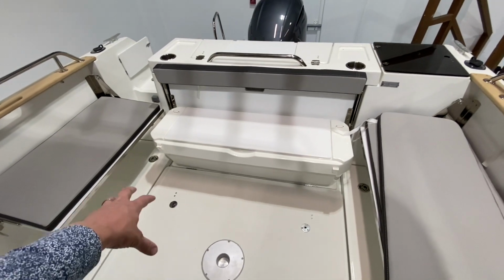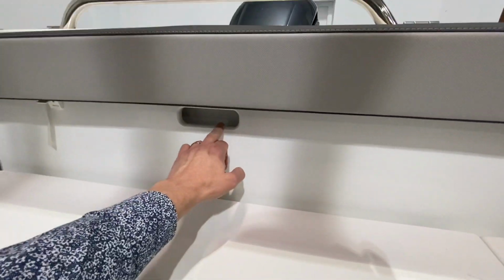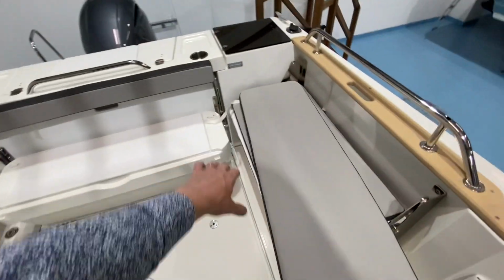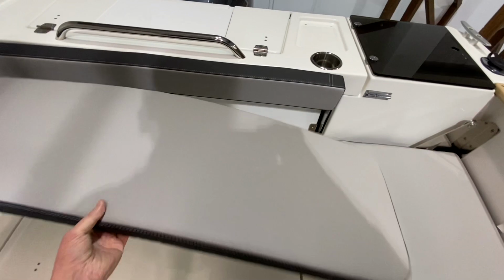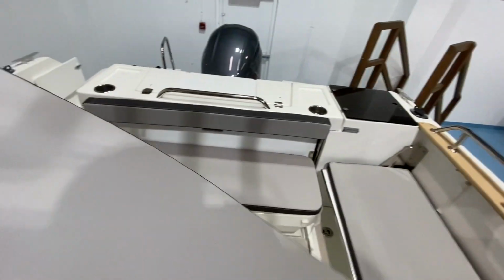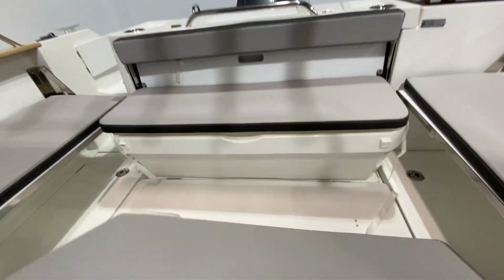So you can screw the box in there, and then there's another fold-out seat in behind the box, just the same as these ones. So you can fold that out, and then you've got another filler cushion. That cushion goes on top of the box. This cushion goes here, and you end up with a big sun pad.